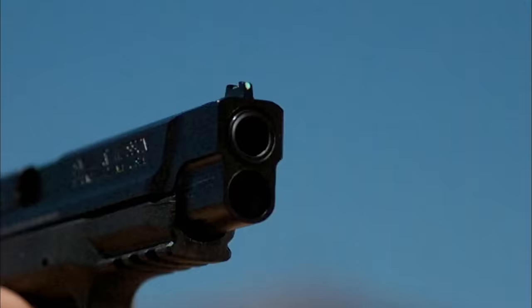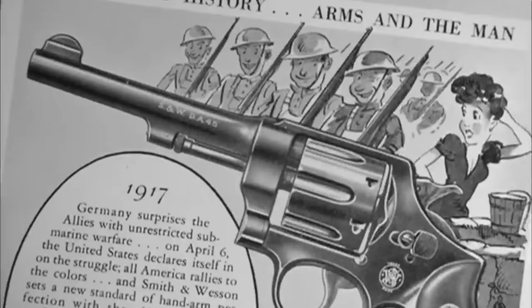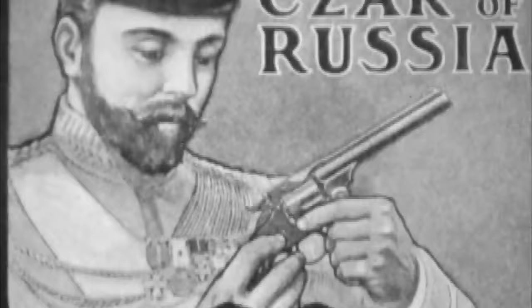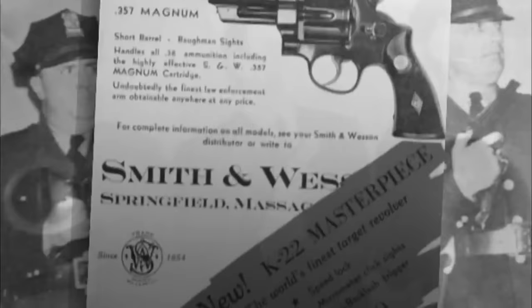The Smith & Wesson M&P 40 is part of a long line of sidearms developed for law enforcement. Smith & Wesson began making ammunition and firearms in 1852. These handguns and cartridges became known throughout the West and even into Europe and Russia. As cities grew and crime became a problem, Smith & Wesson developed pistols for law enforcement. These became known as the M&P models, military and police pistols.